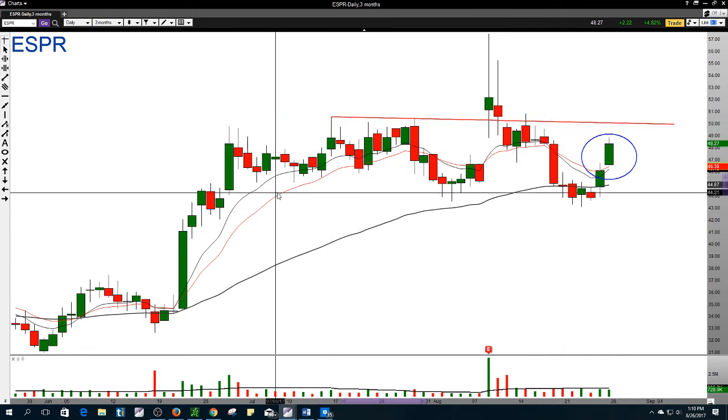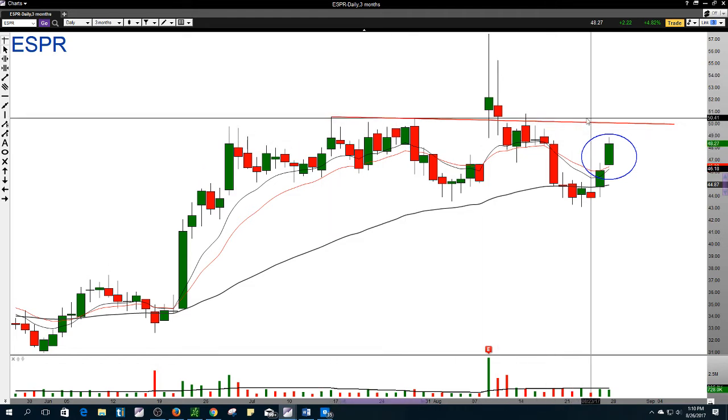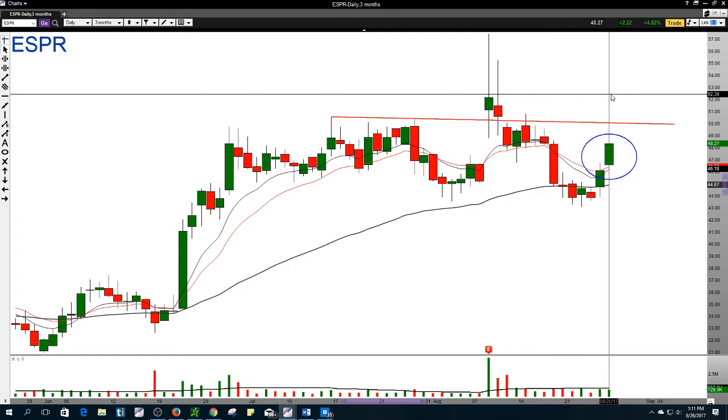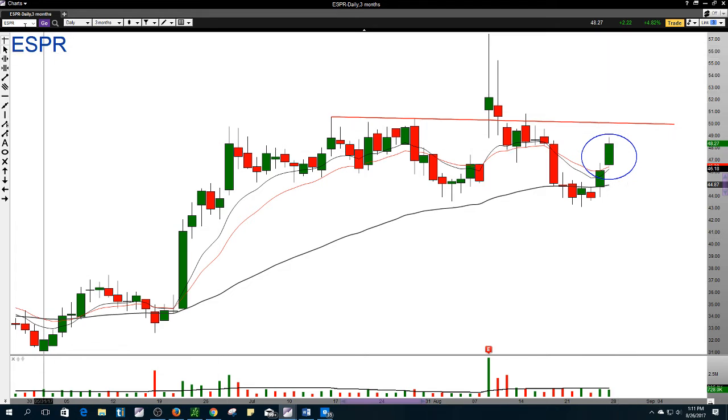So why would you be using this area here? Because this is at least the strongest flag that we have on the chart for right now. So I'd use this area here as a breakout. Anything over $50, over that round number on Espr, puts you into a long setup, a continuation move, and an effort to break into this new 52-week high on Espr.